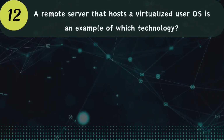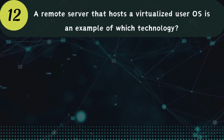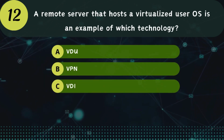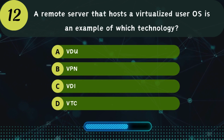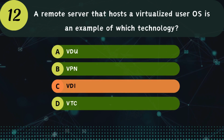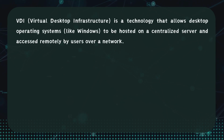A remote server that hosts a virtualized user OS is an example of which technology? VDI. Virtual desktop infrastructure is a technology that allows desktop operating systems, like Windows, to be hosted on a centralized server and accessed remotely by users over a network.